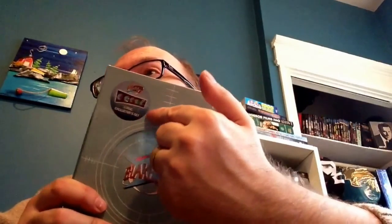What's really cool too is that these are in such great condition and actually have the original Blake 7 5 disc collector's edition sticker left on here, which a lot of people have taken off, and I'm really, really proud that they didn't do that. This is some great stuff. I'm very excited about this, guys. I've not been so excited about something in a long time.